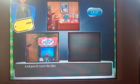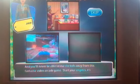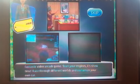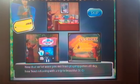And you'll never be able to tear the kids away from this fantastic video arcade game. Start your engines, it's showtime. Race through different worlds and customize your own car. Now that we've worn you out from playing games all day, how about relaxing with a trip to beautiful St. Croix?